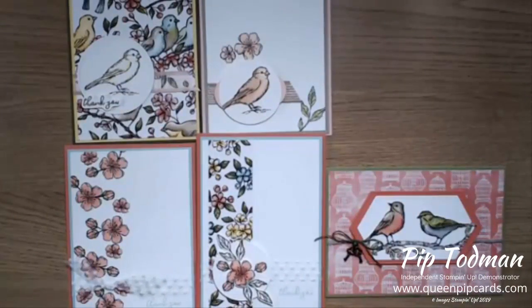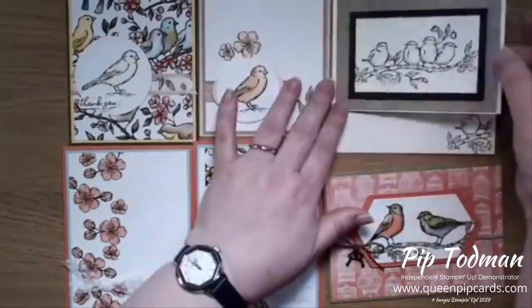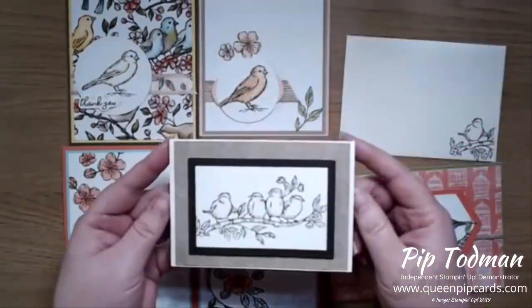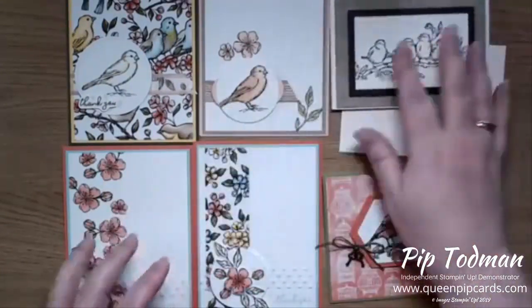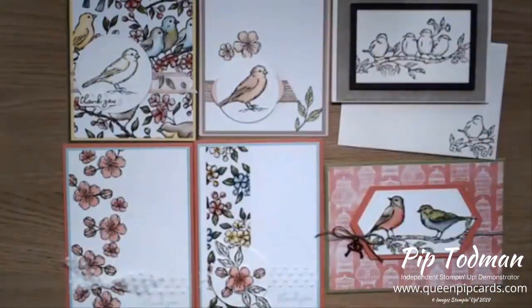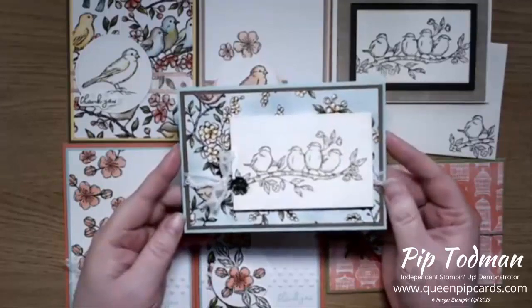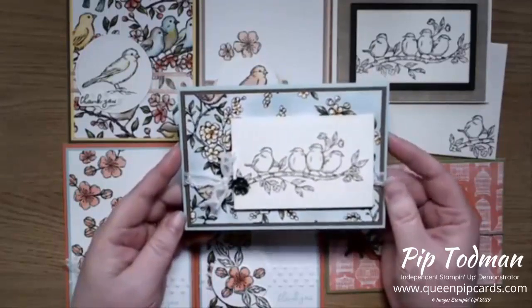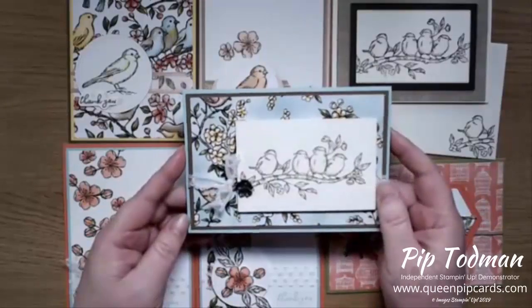I was inspired by one of my extended Teamies' cards, Hilary's. She did this for the shoebox swap, and I really liked the simplicity of it. So I thought, I can do that, let's make that into a card. I came up with this one, and this is the one we're going to make today. We're going to change it up just a little bit. I'm going to do two versions of it and you can see what you think.